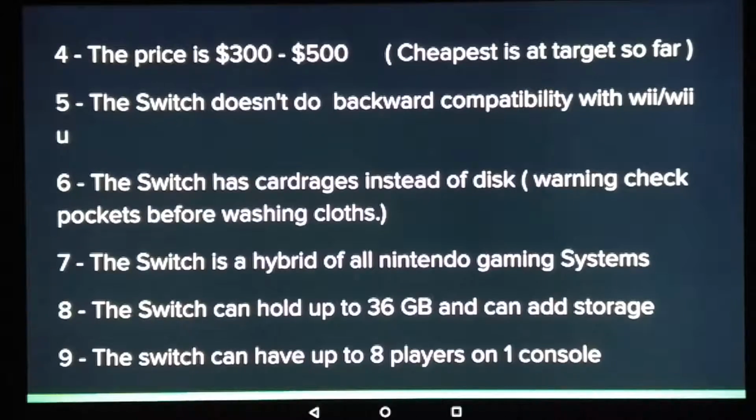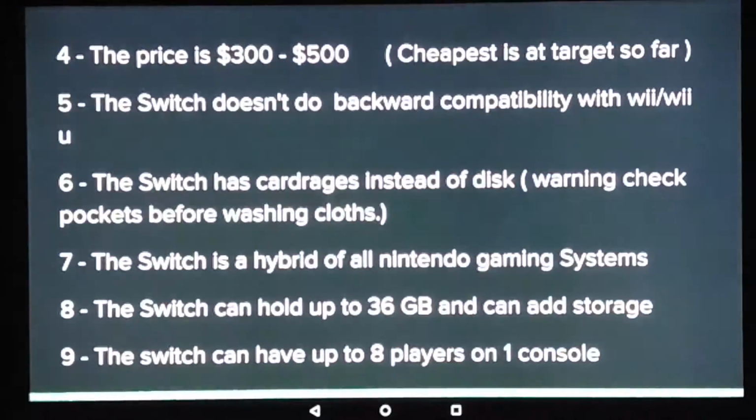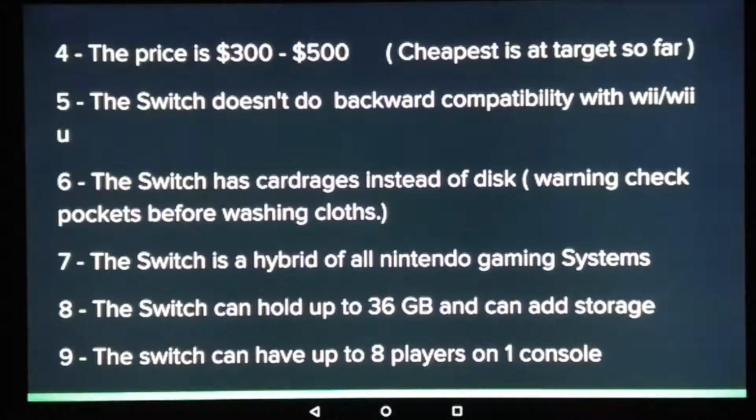And one unfortunate thing is the Switch does not have backward compatibility with Wii and Wii U games, which you can see leads to the next one: the Switch has cartridges instead of discs. But be careful to check your pockets when you have them. The next one is the Switch is a hybrid of all the Nintendo systems.